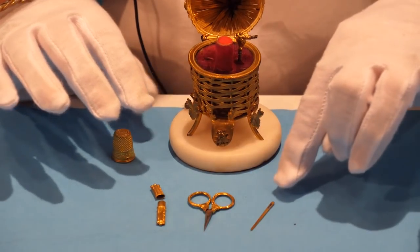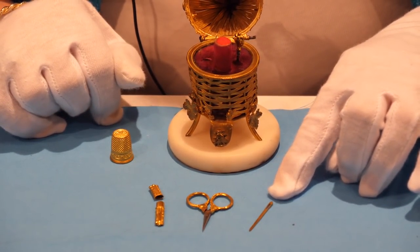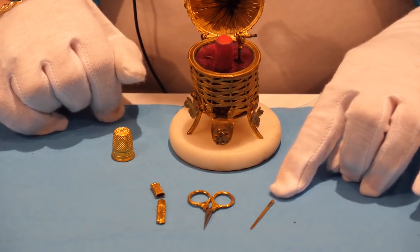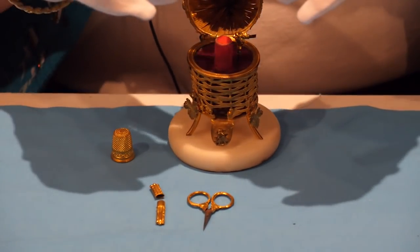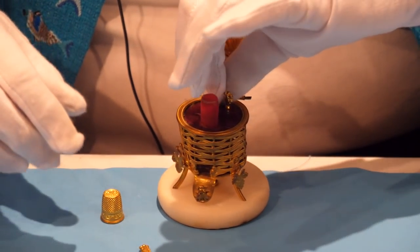This is a ribbon threader. You can see the little hole there for ribbon, or you could call it a bodkin. Isn't this a beautiful, exquisite piece? Just lovely. Now let me put it back together, and we'll move on to the next piece.